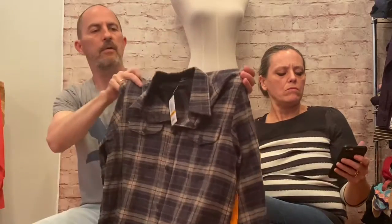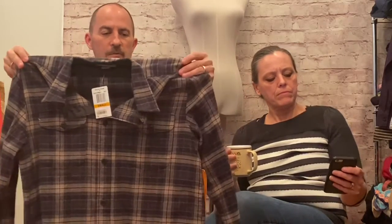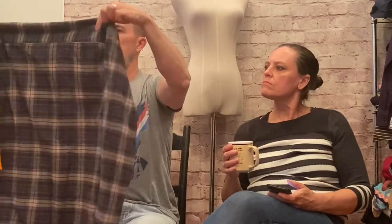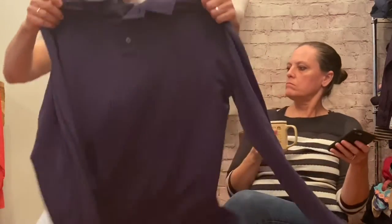The Field and Stream flannel shirt sold for $33. This was new with tags. This was one I contemplated keeping for myself. It was a small, probably wouldn't have fit, but it's a nice one. They got themselves a nice new with tags shirt. Next, a men's navy blue polo, like new, sold for $31.